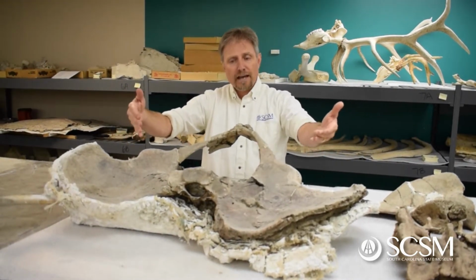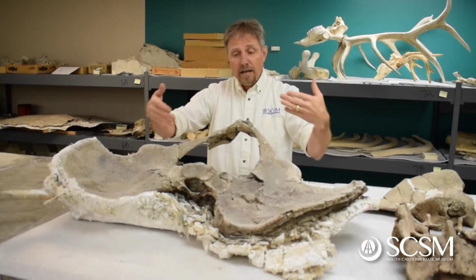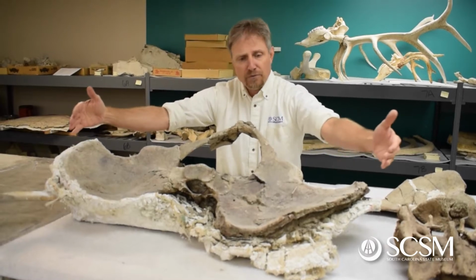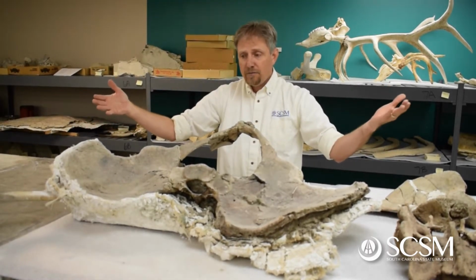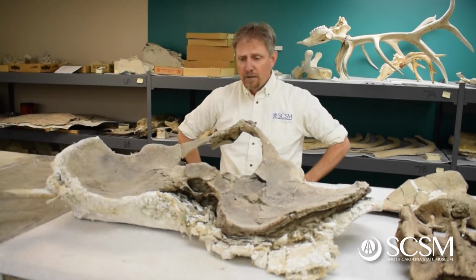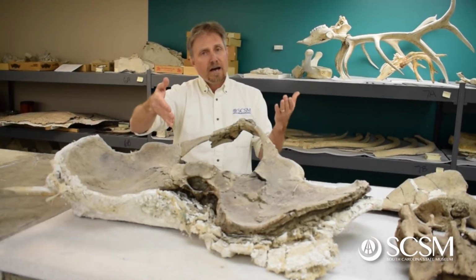So what you're looking at is if the animal was on its back and you were looking at the belly, that's what we're seeing here. And so these big flat bones up in the front are called the ilia. And if you put your hands on your hips, that's the part of your pelvis you put your hands on, is the ilium.